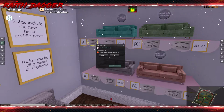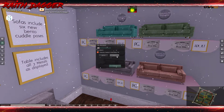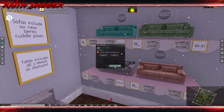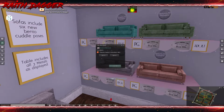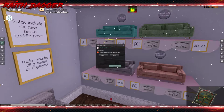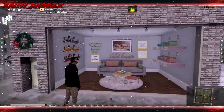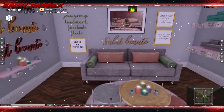Let's see. 475 probably if you're wearing your District 20 VIP tag, or normally 500 lindens. And the adult version is $699 or $665 if you're a VIP. Very nice. Looks pretty decent.